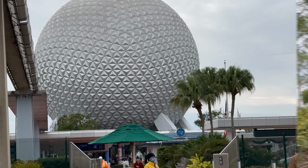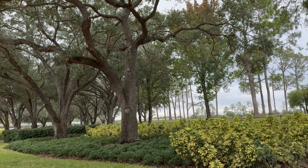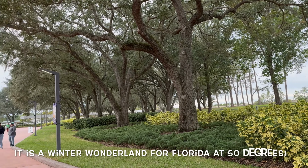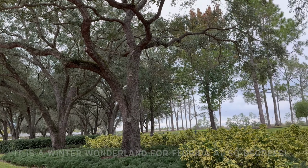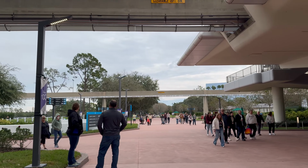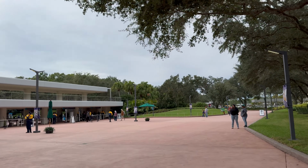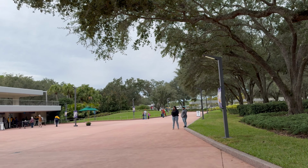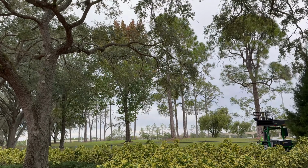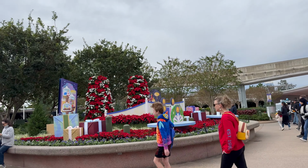And yes, Spaceship Earth. Getting closer. Look at this beautiful green space. Sometimes they park cars there when they're extra busy. I've been parked there quite a few times. And then look at the trees here at Epcot. See, there's the monorail beam. There's all of us walking in. There's security. There's where all the buses and taxis are. I think rideshare. Yeah, it says rideshare. And then back to this beautiful green space. Okay. Let's get through security. Here we go. Guys, we made it in.